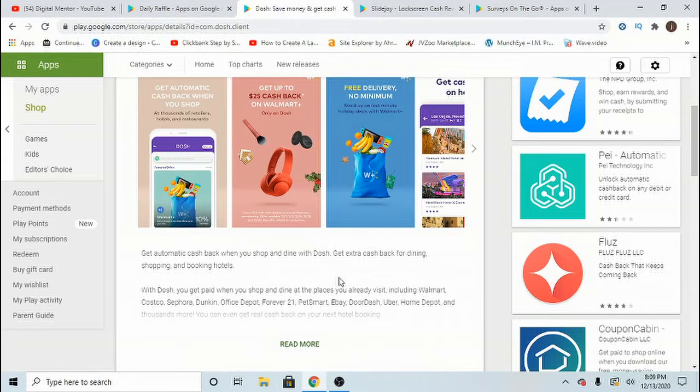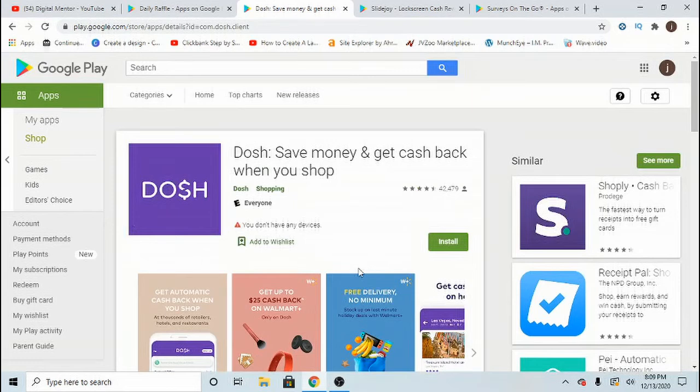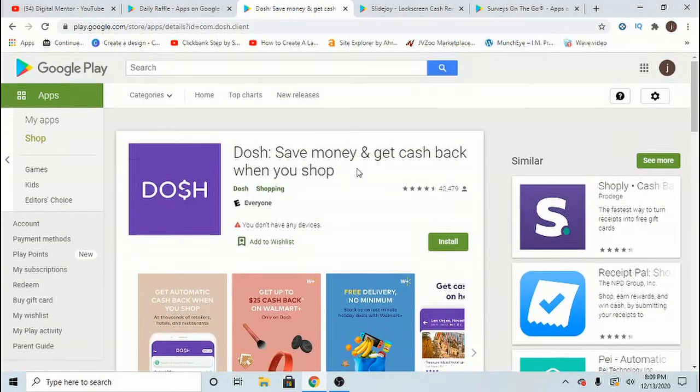You literally load it on your phone, link it up to your debit card, and each time that you spend money, you end up getting cash back, actual cash money. It could be a couple cents here, $1 here, $2 there, but if you keep going to places that Dosh works with, you'll be able to make quite a bit of money off of it. It's offered at Costco, Sephora, Dunkin', Office Depot, Forever 21, PetSmart, eBay, DoorDash. Each time that you use the card that's linked up to this app and it sees that you used it there, they will actually, not refund, that's the wrong word.